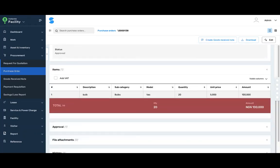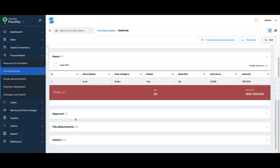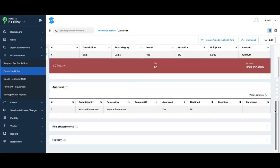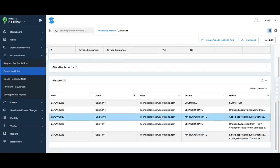Like I said, approval was done for this particular purchase order. As you can see, this approval was sent by this person and is requesting this person to approve. Was it approved? Yes. Was it declined? No. What else again? File attachment. Was there any file attached to this particular PO? No attachment. What is the history of this particular purchase order? You can see the history of the purchase order, everything that was done right from the inception till the very end.